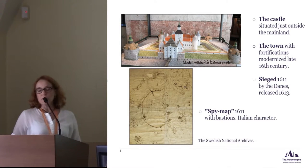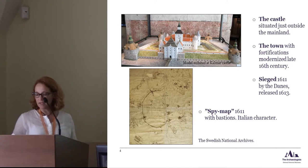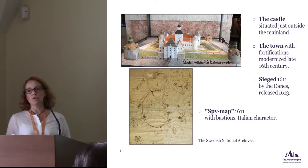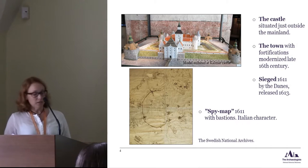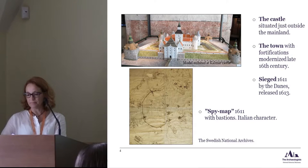At the time of our interest in the 17th century, it was just a few miles to the Danish border, our most intense enemy. In 1611, King Gustav Adolf began his reign, and as you know, he inherited three wars from his father, against Denmark, Norway, against Russia, and against Poland. That same year, Kalmar and the castle were besieged by the Danes.